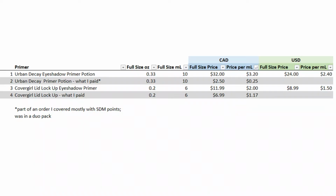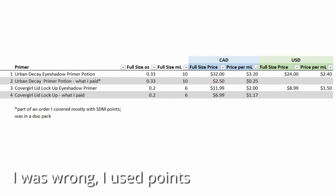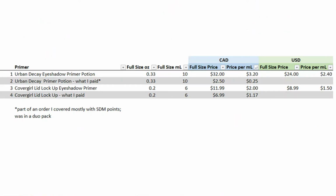Now I'll put the prices on the screen for what I actually paid for these. This came in a kit of 2, and I think I bought it at the VIB sale last year. Or the year before? No, last year, sorry. And this I did buy on sale as well. So I'll put the prices that I actually paid and what that works out to, because it's a little bit more realistic. Honestly, how many of us actually pay full price when it comes to makeup?